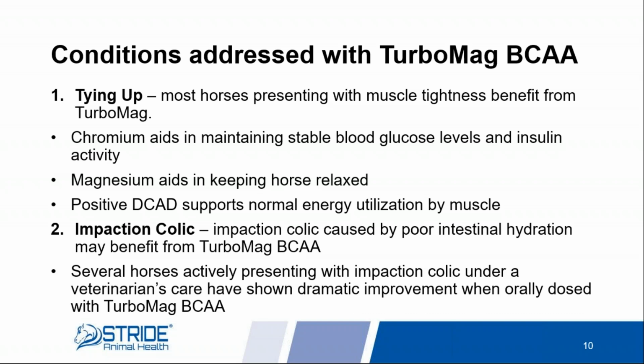Chromium is a very interesting mineral. Actually, I should say the chromium that we use in Turbomag has recently been cleared to be used in horse feeds as well as horse supplements. We've been using chromium in Turbomag for a while, but it was one of those deals where the FDA kind of said, well, we don't have a problem with that, but you do realize it's not completely okayed. Well, now it's been completely okayed, which we all knew it was going to be, which is one reason why it was never really an issue.